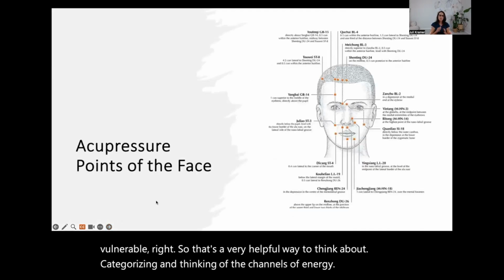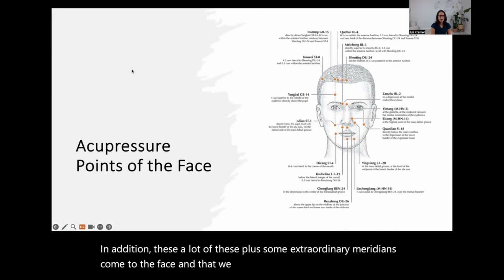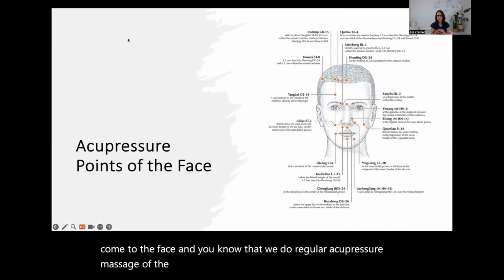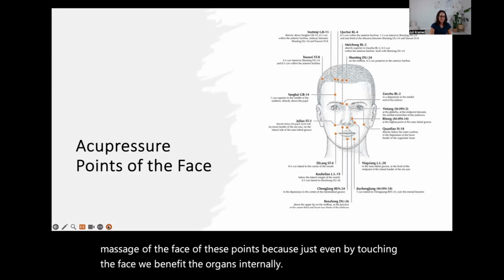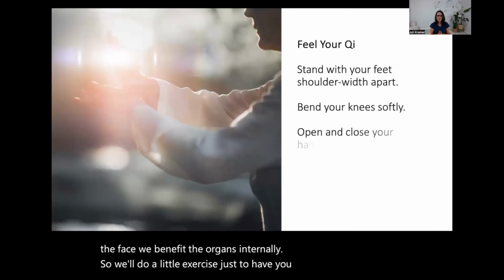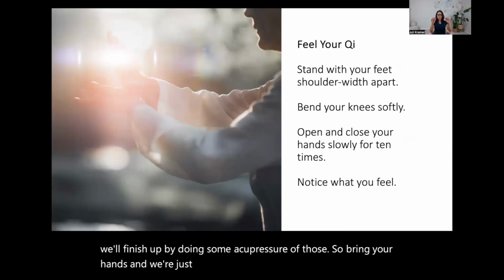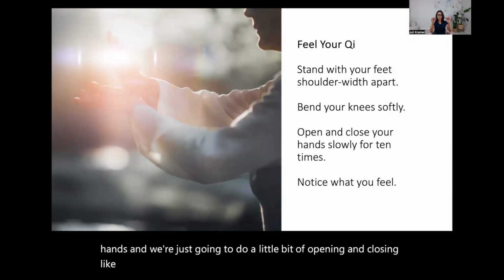In addition, a lot of these, plus some extraordinary meridians, come to the face. And you know that we do regular acupressure massage of the face of these points, because just even by touching the face, we benefit the organs internally. So we'll do a little exercise just to have you feel your chi, and then we'll finish up by doing some acupressure of those. So bring your hands, and we're just going to do a little bit of opening and closing like this first, and then we'll do our chi energy ball.